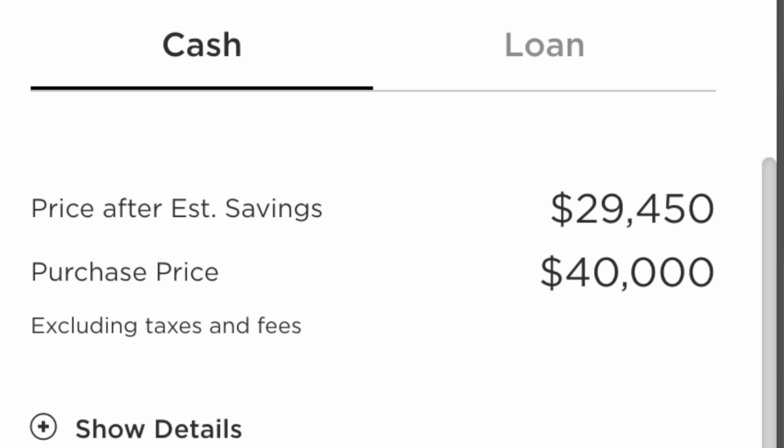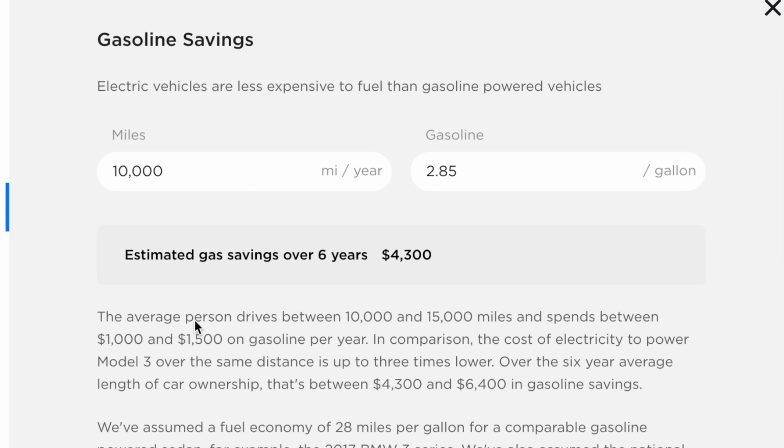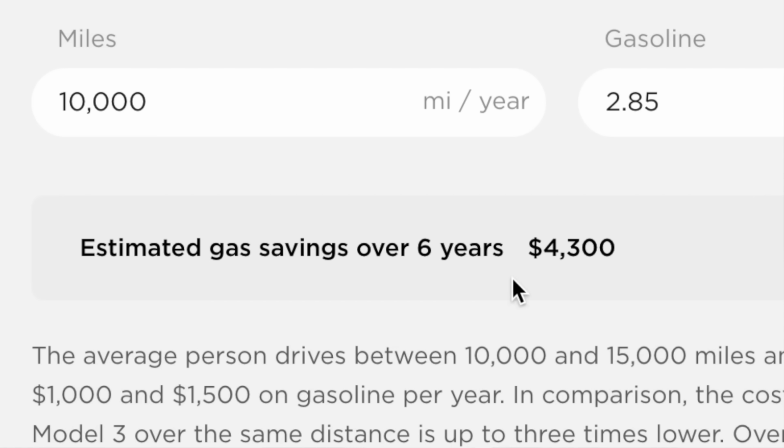That money is pretty much as good as cash. California drivers are also eligible for a $2,500 electric vehicle rebate, in which the state will literally mail you a check back for $2,500 upon showing proof of purchase. Now, Tesla gets a little bit sneaky after this because in that $29,450 figure, Tesla also includes the estimated gas savings over 6 years of ownership, which comes to about $4,300.